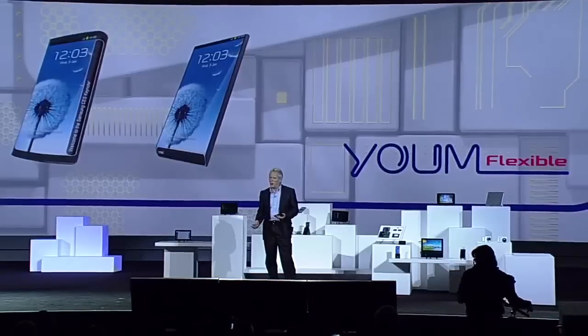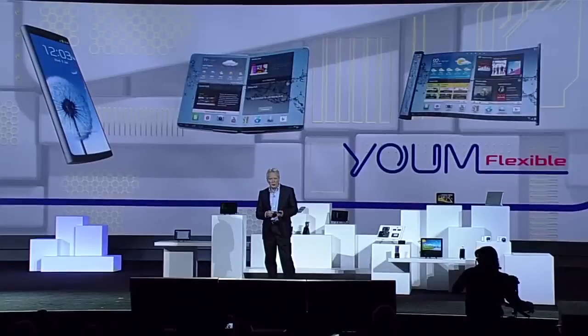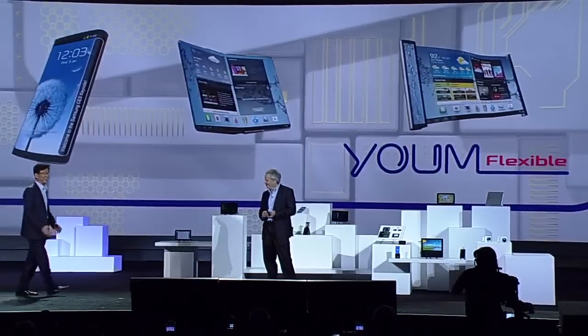This new form factor will really begin to change how people interact with their devices, opening up new lifestyle possibilities. And it's only going to get better. This kind of display technology is going to allow our partners to create a whole new ecosystem of devices. Devices with bended, foldable, and rollable screens. That's very exciting, Brian. Now, let's take a look at how this new display future might play out.